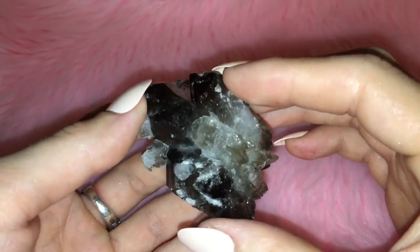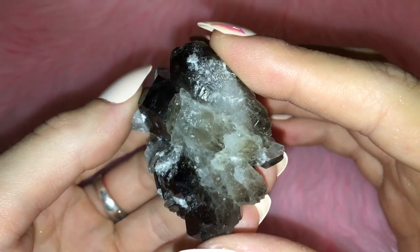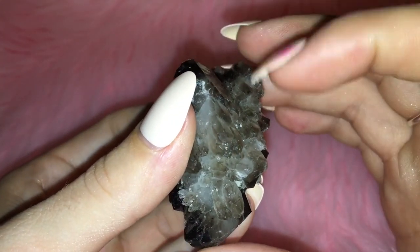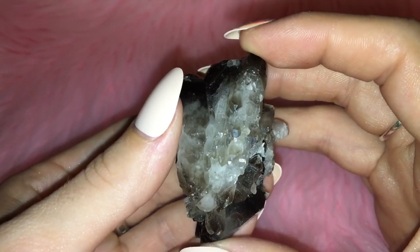A lot of people are scared by that word. They think, oh, it's treated, so it's unnatural. But I still feel energy and I still feel calmness from crystals like the little rainbow that I have that are treated. So I do not run away from that word. I do not let it scare me.